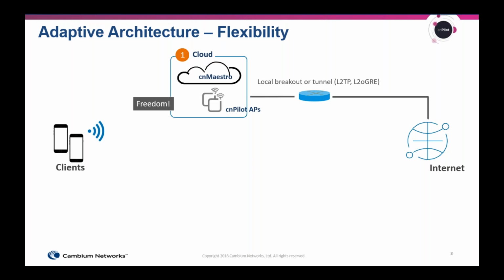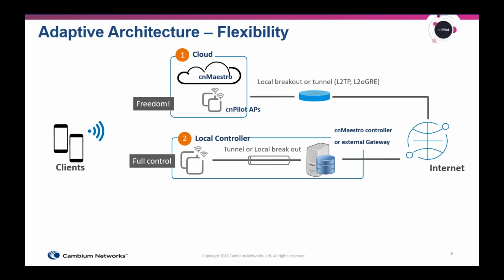I call that the freedom option. You just take our APs, register them in the cloud, and then you can break out, and off you go to the internet. On the other hand, if you've got brownfield deployments or you prefer a much more controlled architecture, you can deploy cnMaestro locally and then tunnel the traffic to the management system, or you can break out the traffic. And that's full control with an on-prem software-led version. That gives you the freedom of putting your own hardware and scaling as you go. So you control the costs in that sense.